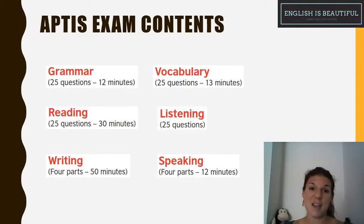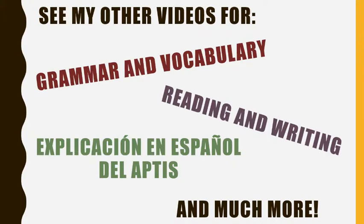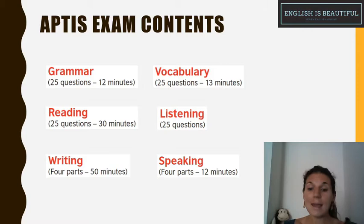Similarly to other English exams, there are the typical reading, listening, speaking, and writing. And there are also grammar and vocabulary sections. Here you can see the time for each section and how many questions. Each question is worth 1 point.